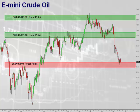Next, I want to take a look at the E-mini crude oil contracts, and what crude oil has done. And obviously, the selling has been very intense. We've adjusted our focal point from the 93 level down to this 90-92 level just because of the intensity of the selling on the downside to find the next level of support.